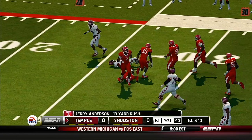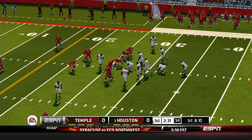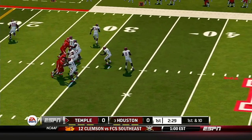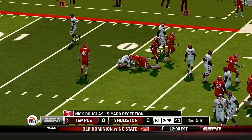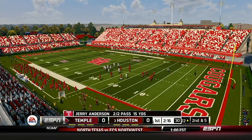He's at the 30. He's tackled at about the 27-yard line. First down. Completes it, but he can't shake the defense. That's a gain of 5 on the play. That brings him second and 5.